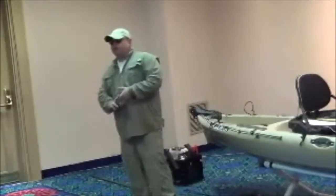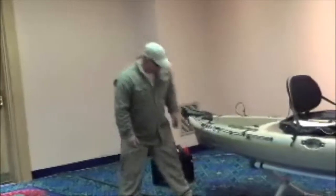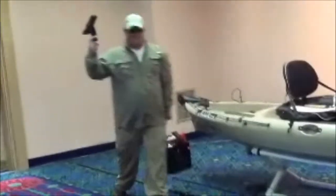You can buy flush mount rod holders. Most guys go buy something like that. You can buy a Scotty type rod holder. Something like this right here.